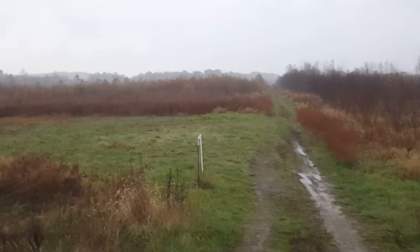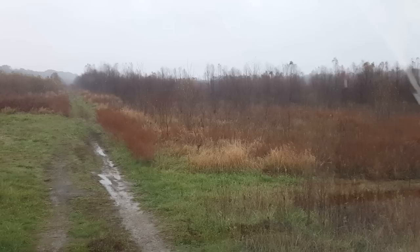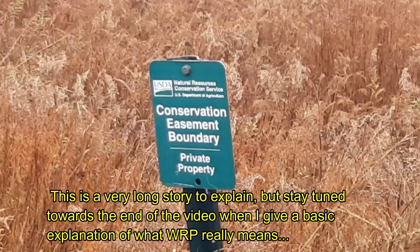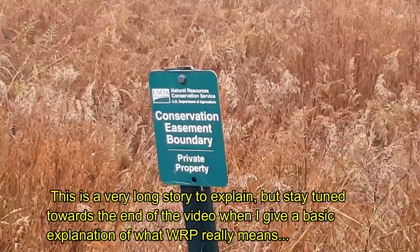This entire thing is, I believe, WRP, which means it's all wetland property. And I know there are some giant bucks in here, but I bet you there's some duck hunting possibilities in here as well. I have to find out the skinny on that, what that exactly means.